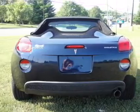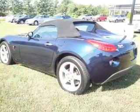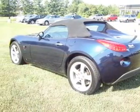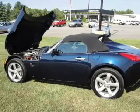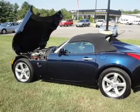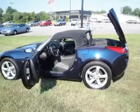And with these notable features, you won't want to miss out on the opportunity to own this amazing ride. Power steering, an alarm system, an AM/FM stereo with a CD player, an adjustable tilt steering wheel. And for your peace of mind, the following safety equipment is included: front ventilated disc brakes, passenger airbag, daytime running lights. Let us put you in the driver's seat today.